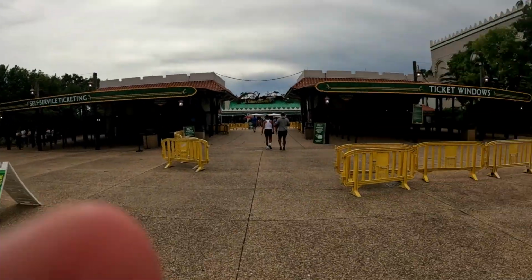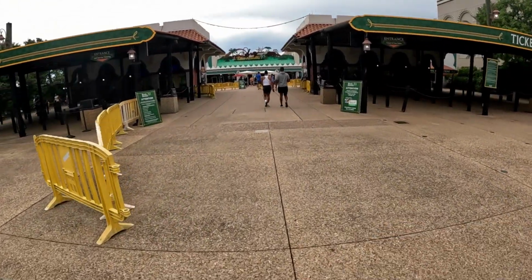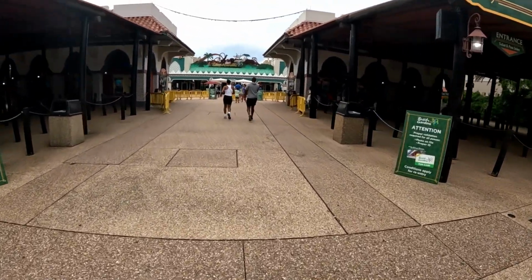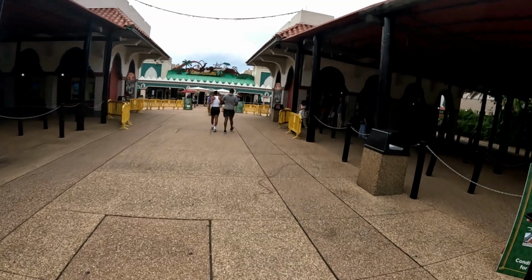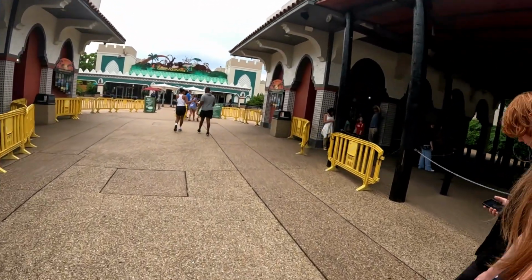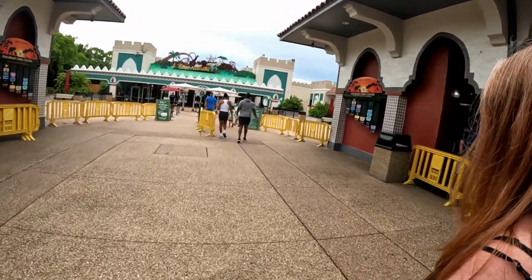Well, guys, we're back out here at Busch Gardens Tampa once again for another video. I don't know how loud you can hear me right now, but they actually have these weird yellow fences just to start off the video right here, which is kind of weird. Today's visit should be interesting. We'll give you all the updates for Phoenix Rising and all the construction going on here. So without further ado, enjoy today's visit here at Busch Gardens Tampa.